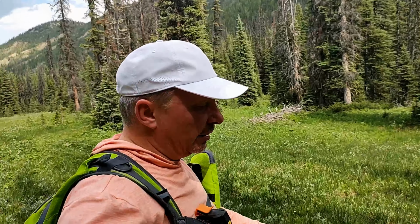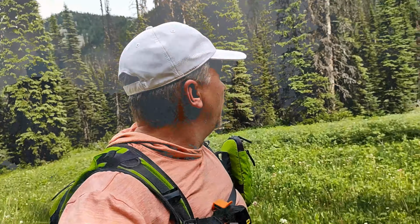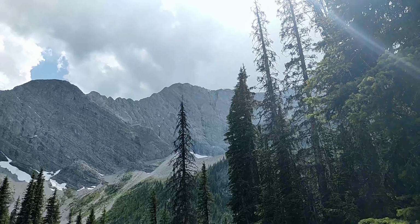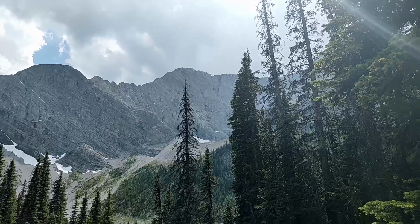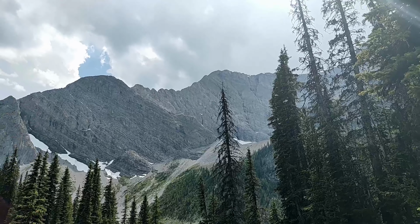So the last little bit, like the last 150 meters, it's like prime grizzly habitat as well. You know, especially in late summer, the berries, everything are ripe. It's a storm coming in. I've been hearing thunder for the last little while, so I'm gonna get to the lake real quick and then do a little bit of a sprint to get out of here.